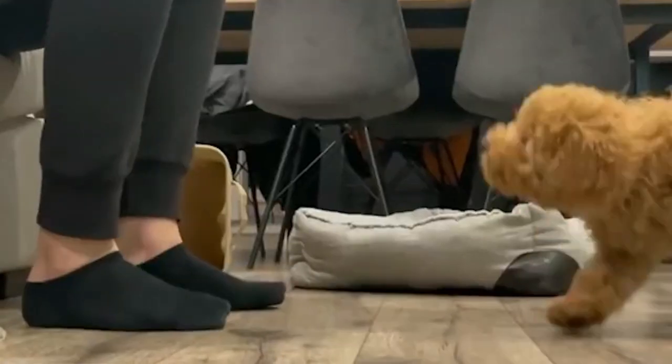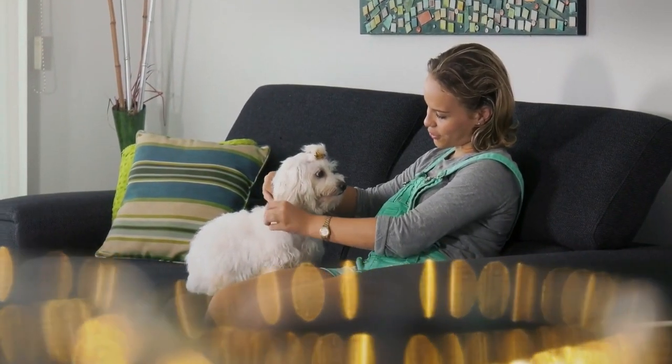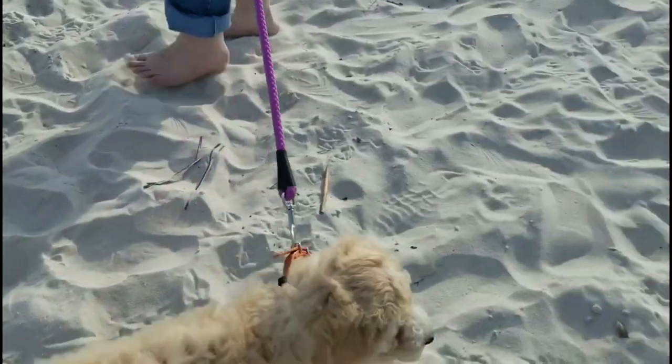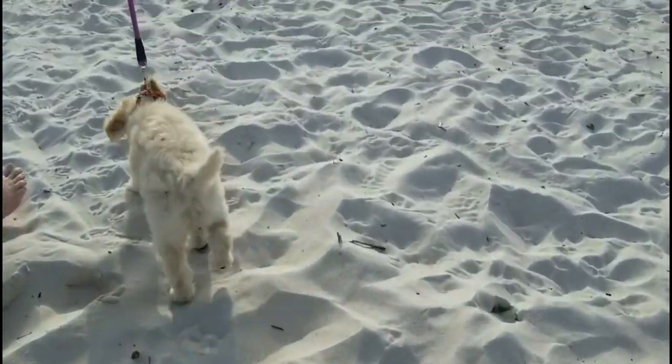They are also highly trainable, making them a popular choice for many dog owners. They are especially popular as companion animals due to their intelligence and loyalty. Poodles are also known for their swimming abilities, making them a great choice for families who love to go to the beach or take a dip in the pool.